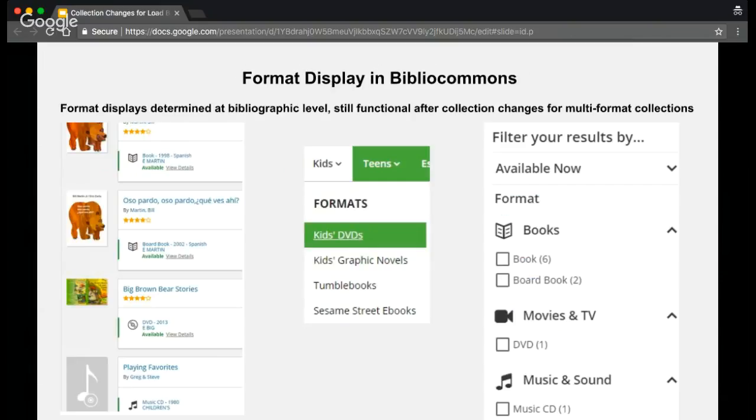In condensing collection codes to match shelving, some of our collections have become multi-format collections. One example of a multi-format collection is the Children's Bilingual Collection. Materials in this collection will receive one of 4 collection codes regardless of format: bilingual easy fiction, bilingual easy nonfiction, bilingual juvenile fiction, or bilingual juvenile nonfiction. In BiblioCommons, customers will still be able to easily distinguish materials by format when searching, browsing lists, and applying limits, as seen in these screenshots.